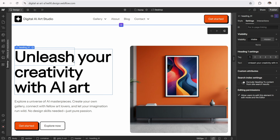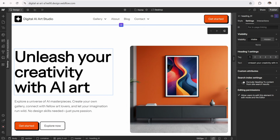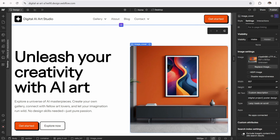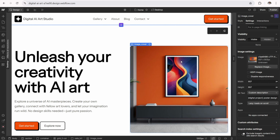Now, if you just want to change the copy of any block you see on your site, pretty easy. Just double click it, then away you go. You can start typing whatever copy that you want. Now, the images that you have over here, you can just click on the little gear icon, then you click on replace image. And you may notice that there's no reverse button. So if you make a mistake, you have to press Control Z to undo anything.